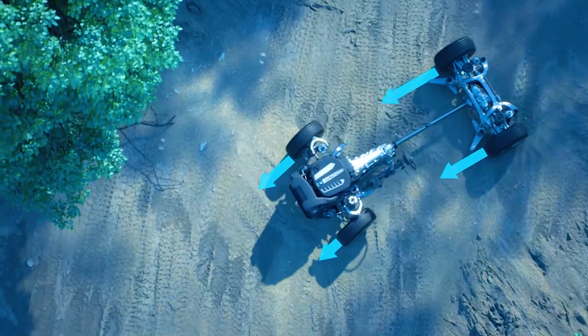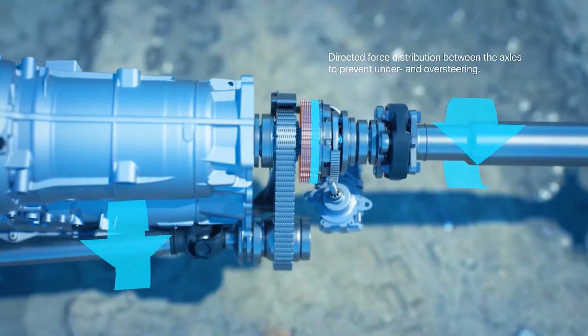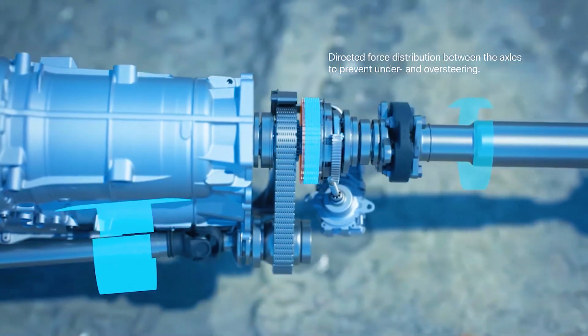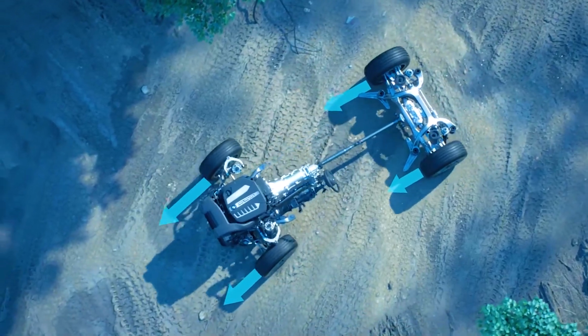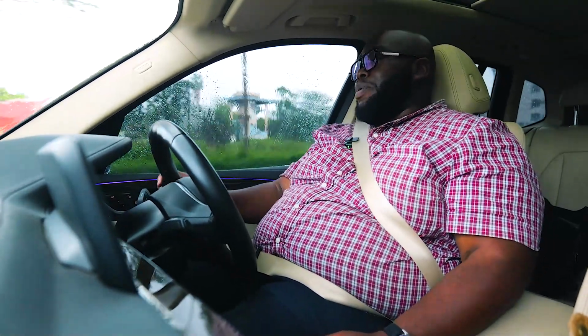It's BMW's proprietary all-wheel drive system that shifts power from either front to the back axles or left and right of the vehicle so that you have maximum traction at any given time. It also uses torque vectoring by braking, so basically you're able to torque vector and steer the vehicle using the different braking technologies that are available in this particular BMW X3.